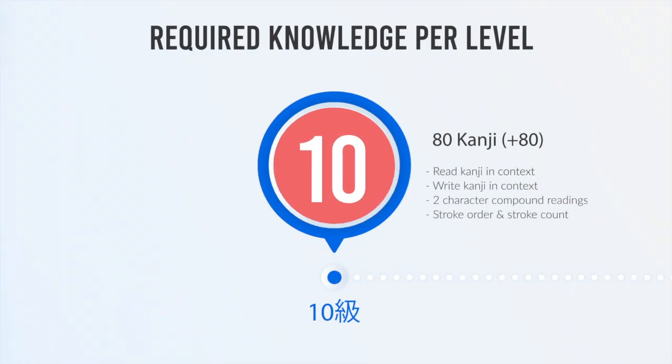Don't panic, not all questions appear on all levels. Starting with level 10, let's run through which questions appear on each level.